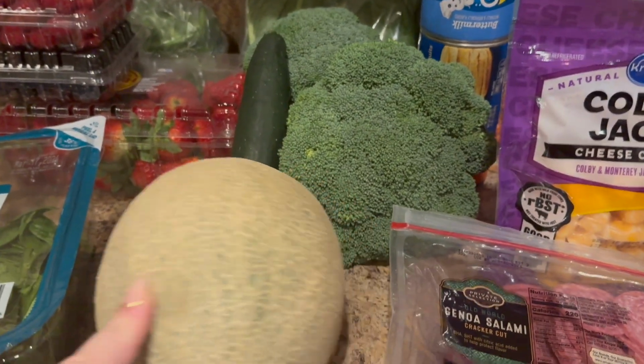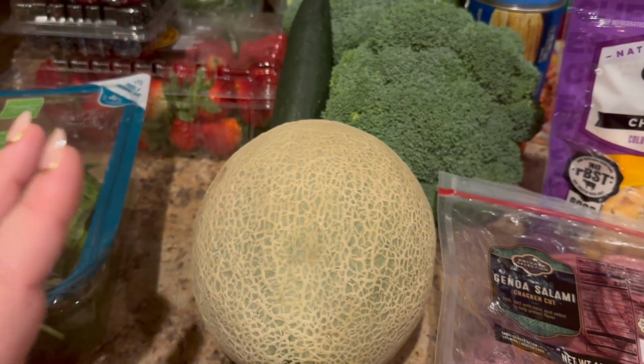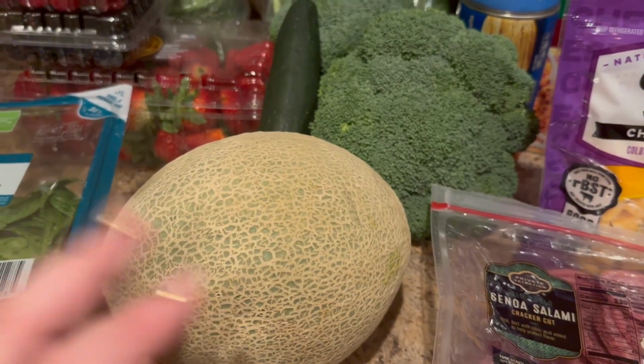Over here, we've got a cantaloupe. I wanna do like a breakfast situation for myself that includes some cantaloupe because it's my favorite.